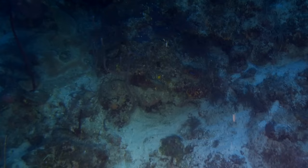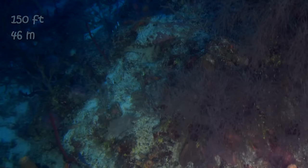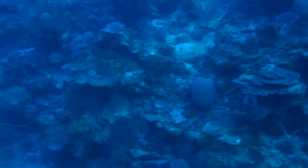Now at 150 feet or 46 meters, sponge abundance further increases with higher abundances of hydroids, gorgonians, and shelf-forming hard corals, similar to reefs at half this depth. At this point, our ascent is more rapid, and we're soon at the surface again, and Captain Carl begins maneuvering the Idabel back to the dock.